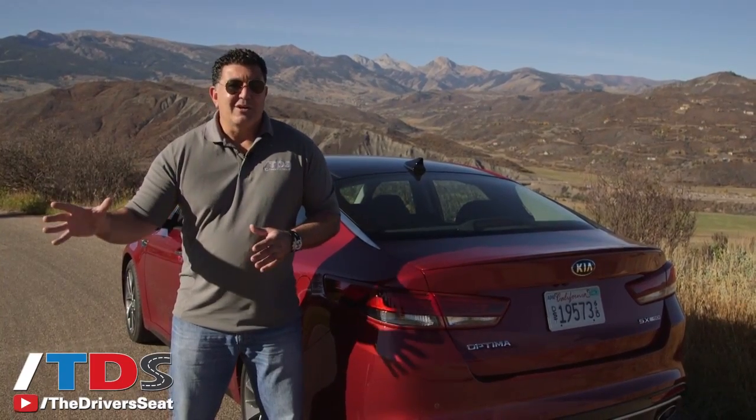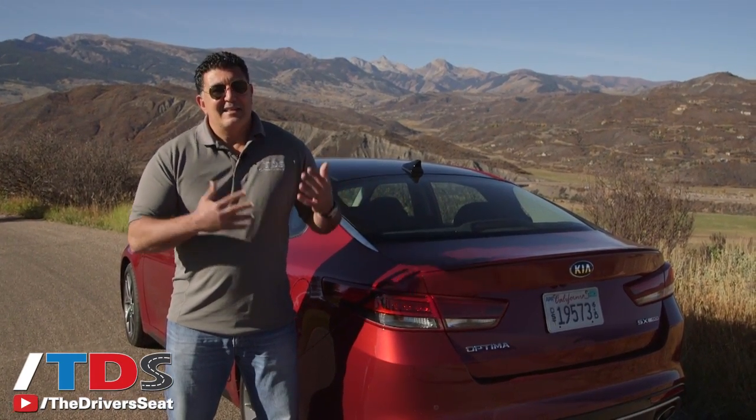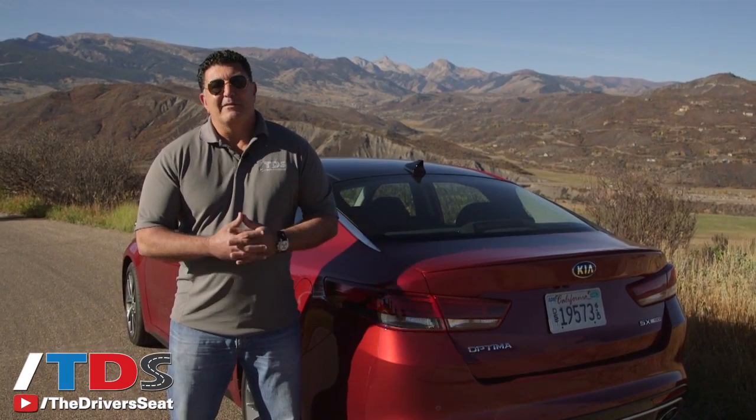When you factor in the 10-year, 100,000-mile warranty, the great styling, the great performance, I think Kia is a vehicle that should definitely be on your shopping list, especially the Optima for midsize sedans.